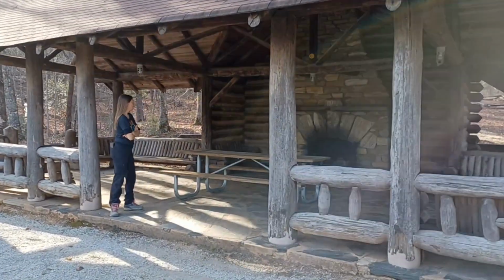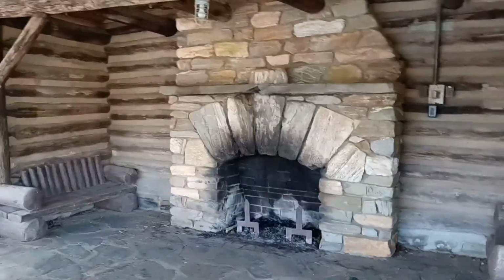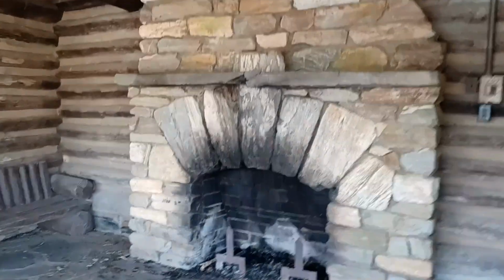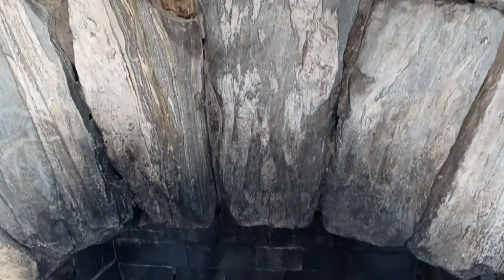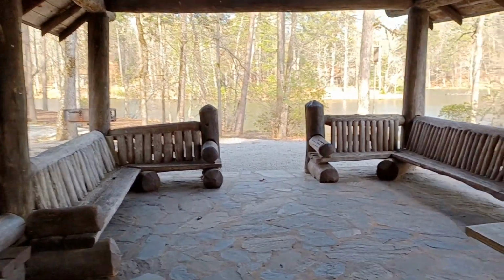Let's check this out. And we can check out the fireplace in the shelter. Someone had a fire recently, it looks like. Pretty cool. Look at that keystone. Great structure. It goes up through the mantle. I just love that they put a mantle on it. Yeah, that's cool. And look at all these built-in benches. So you can put candles or lanterns there, maybe. They did a great job with this, huh?